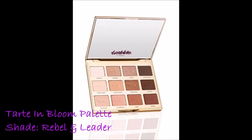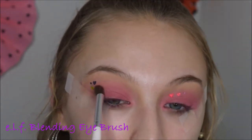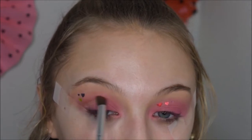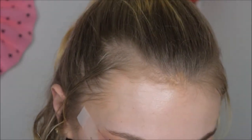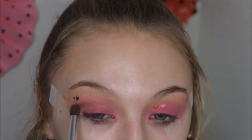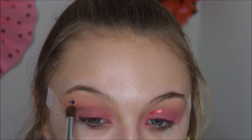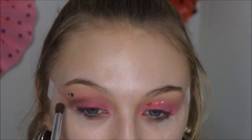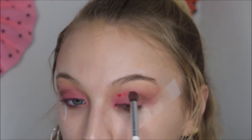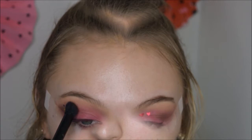Next I'm blending the shades Rebel and Leader together. They're just these really pretty dark shades. One's a light burgundy and the other one's a dark brown. I'm going to mix those together on this little e.l.f. brush, and I am applying these two shades directly into the crease. I'm not going any higher with it initially until I have the color depth that I want, and then I will blend this shade up just a little bit to give that blended out and blown out eye look.